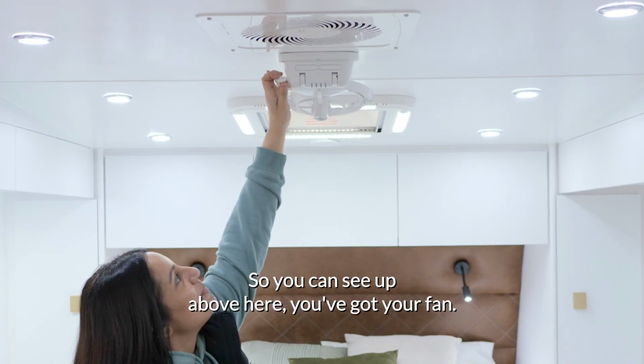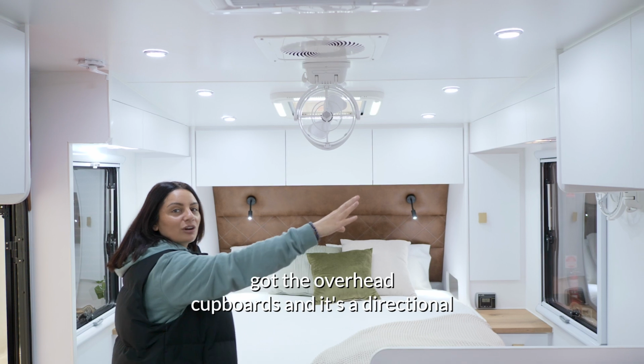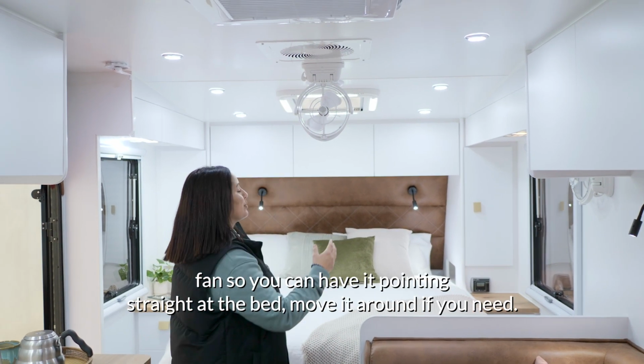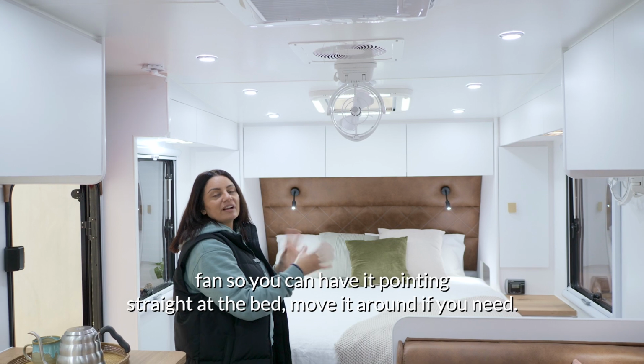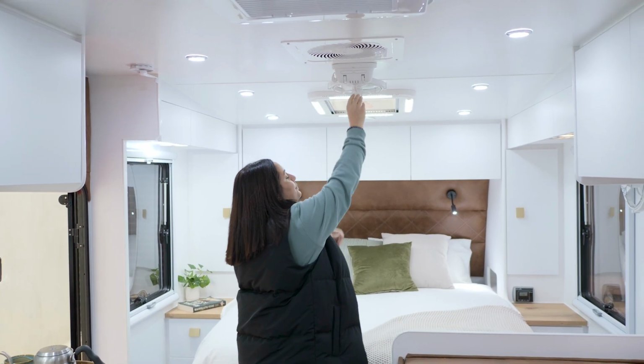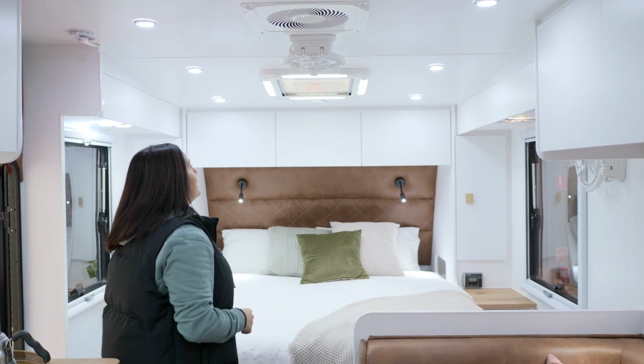So you can see up above here, you've got your fan. We've positioned it here because we have got the overhead cupboards, and it's a directional fan, so you can have it pointing straight at the bed, move it around if you need. And then when you need to travel, you just pack it up. You've got another fan over the other side as well.